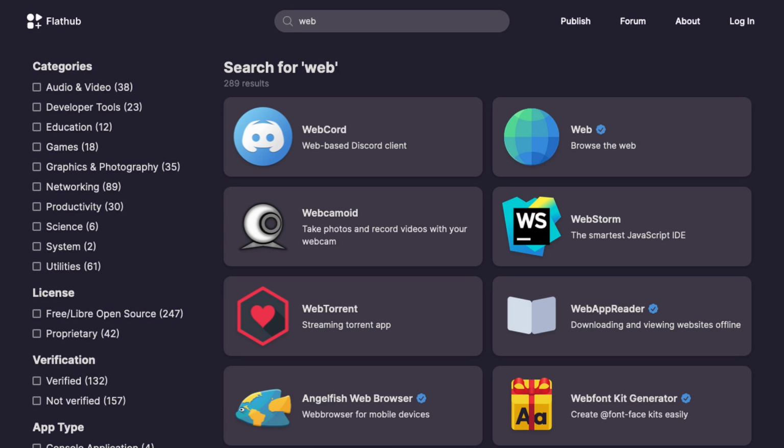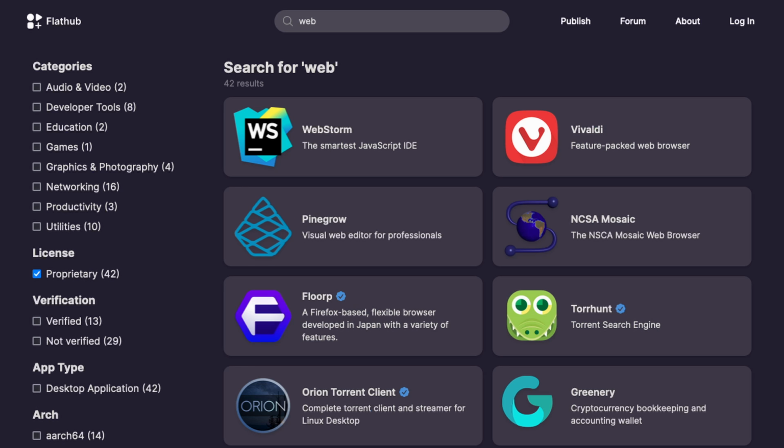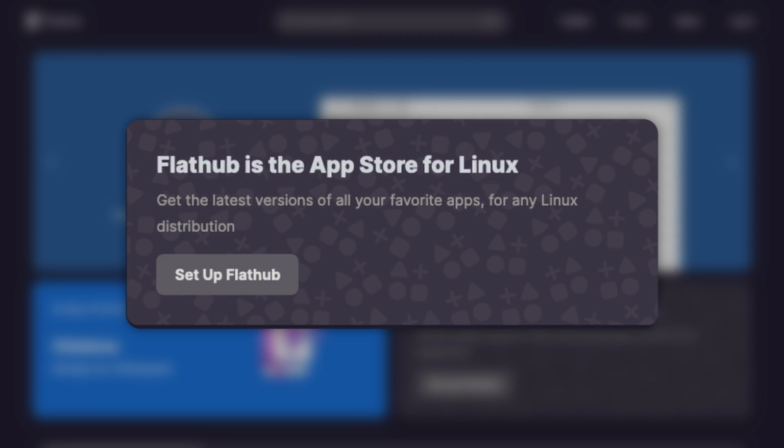But speaking of searching, they improved the search results by adding filters that you can just choose to see, for example, only verified apps. And you can also search for just open source or just proprietary, and many more convenient filters. Also, if you're new to the whole Flatpak thing, they've made the setup guides more prominent on the homepage, so you'll be able to get set up in no time.